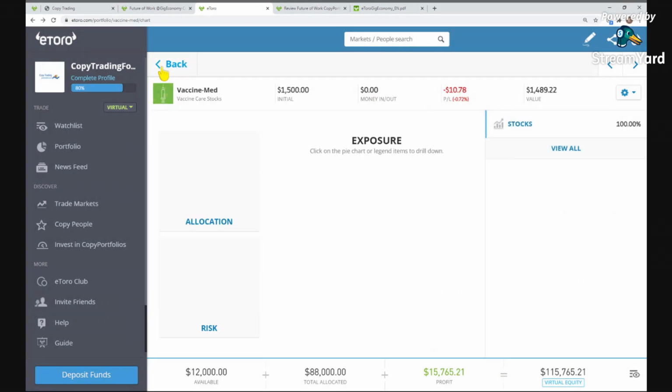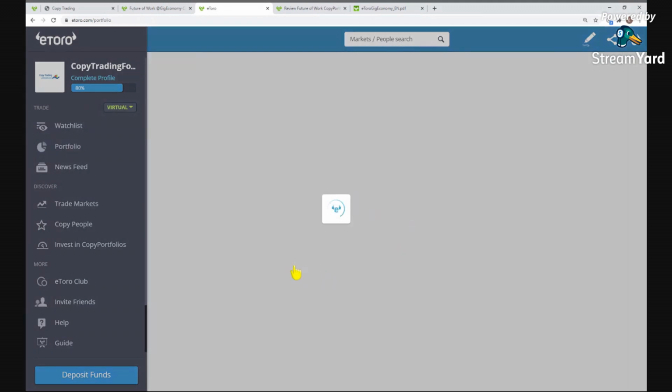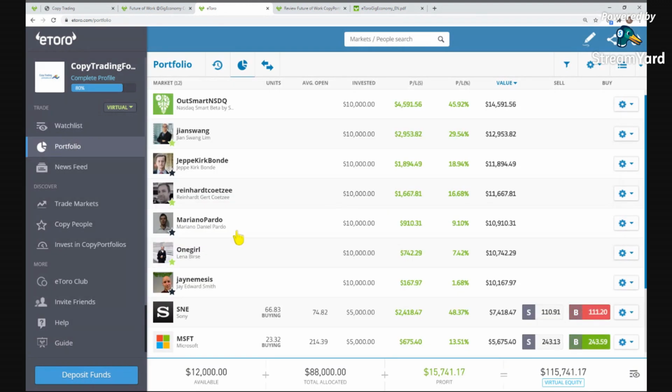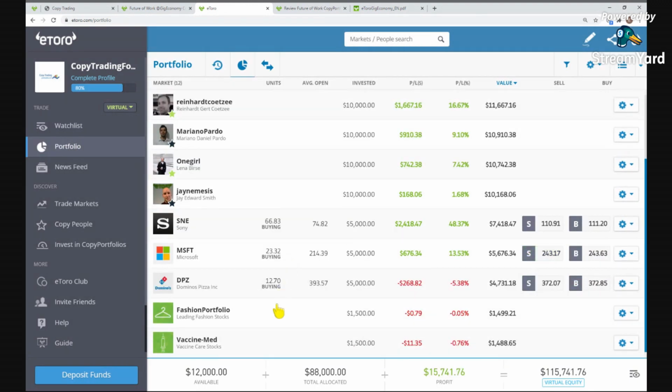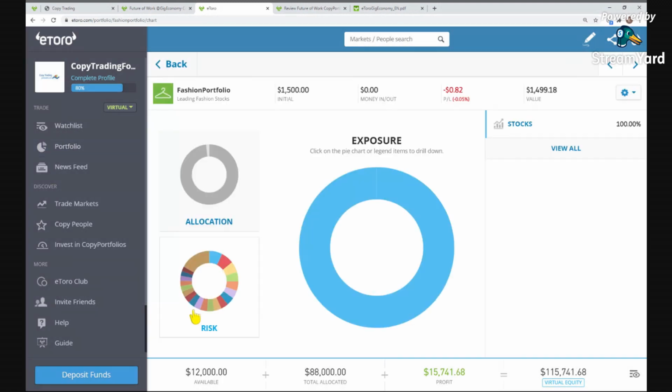Let's go back and look at the fashion portfolio quickly. And then we have one more to go, and then I'm going to show you my real money portfolio, my real money account. So here we go, fashion portfolio. It's starting to buy all of them stocks.